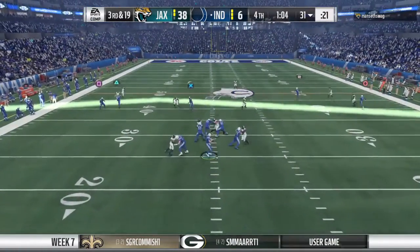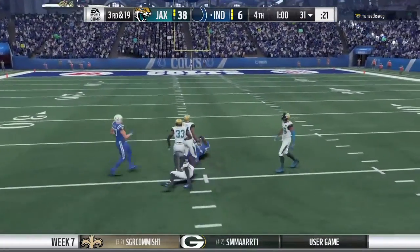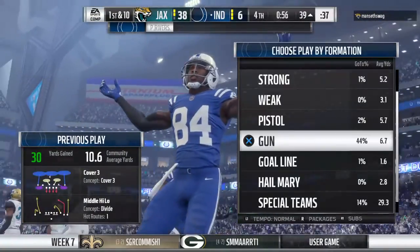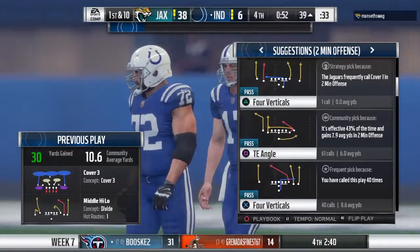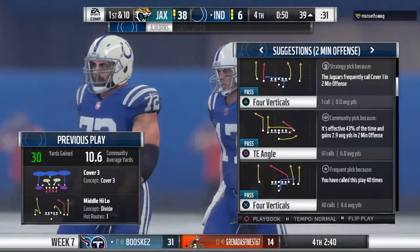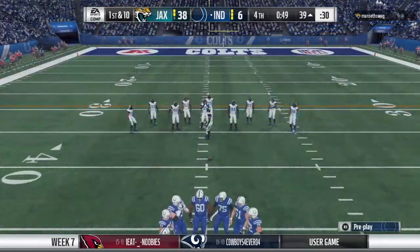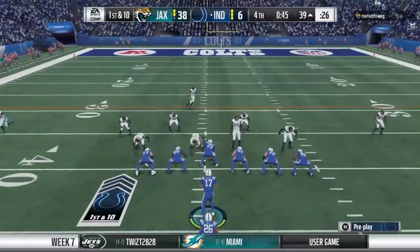3rd and long for Rivers. Over the middle, the connection to Hearns. And he's taken down, but not before he gets this into enemy territory across the 40. Give him 30 yards there. And now a 1st down following that long gain. And on the outside, they're playing press coverage.